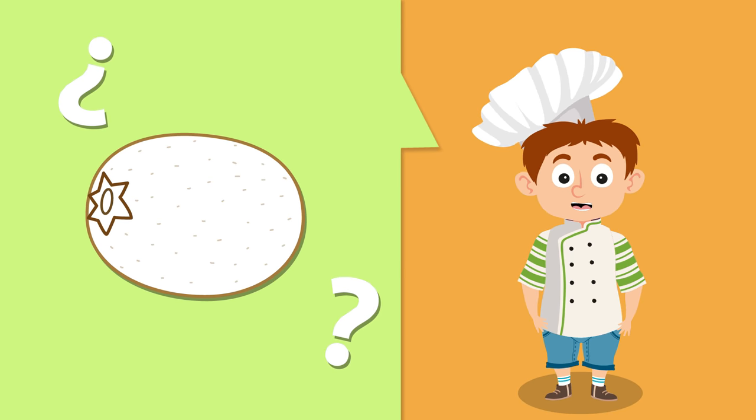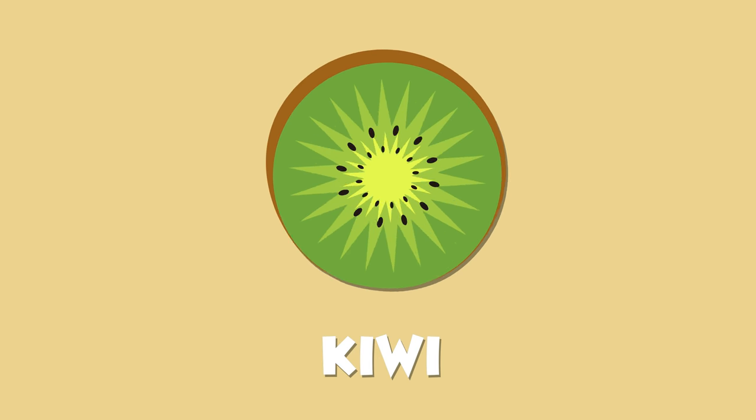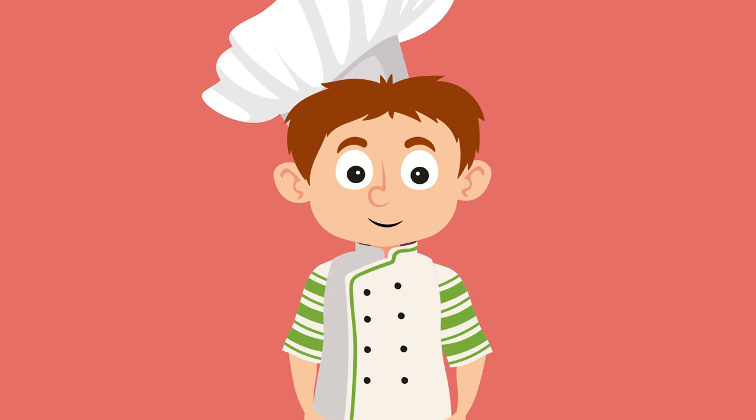This is a tropical fruit! It's brown on the outside and green on the inside! Do you know its name? It's a kiwi! Kiwi! Say it with me! Kiwi! Kiwis are so good!